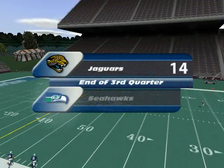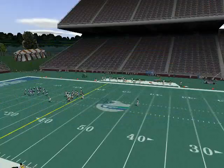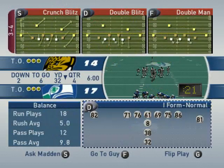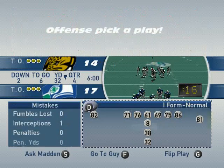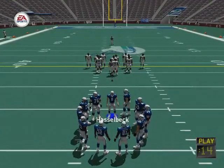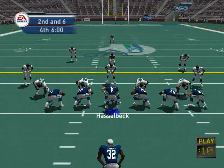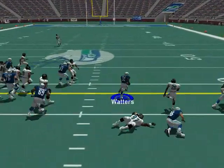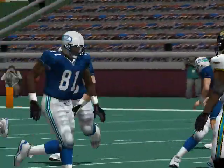So we've reached the end of the third quarter with the Seattle Seahawks ahead of the Jacksonville Jaguars, 17-14. And we'll start the fourth quarter. The play clock is getting low. Waters gets the call. Walker with the tackle at the 42.